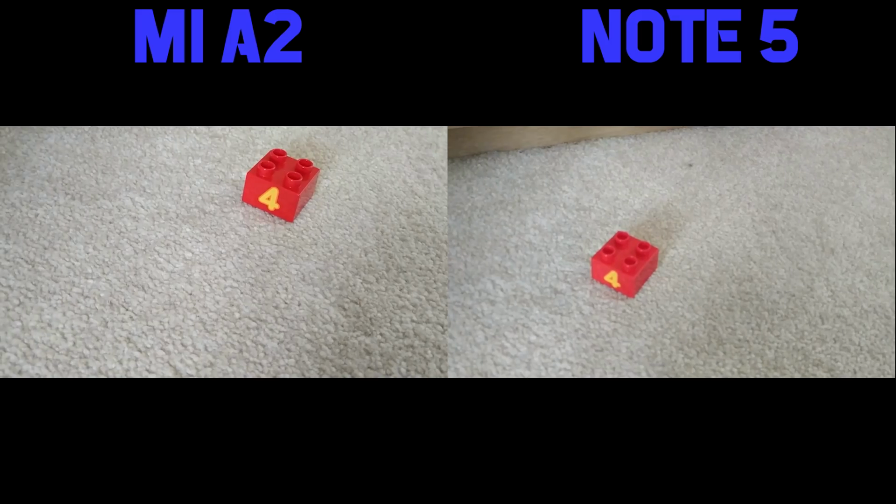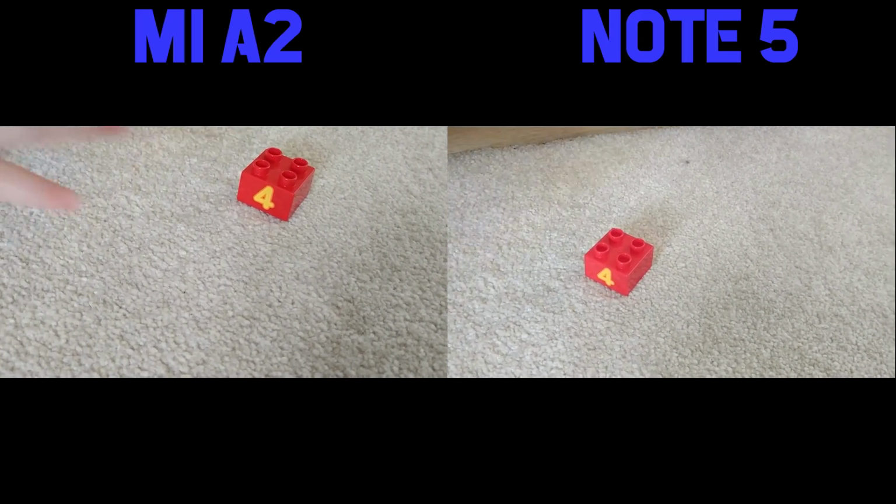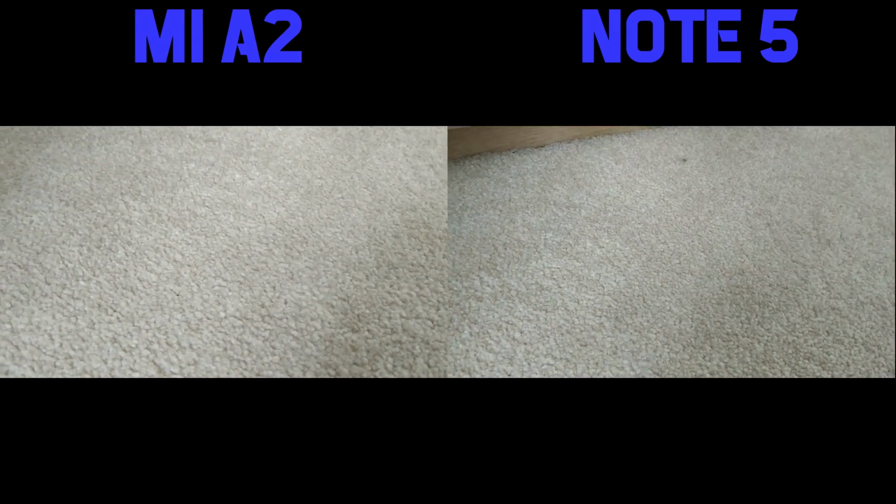Let's touch the Redmi Note 5, and then it focuses better and the colour improves.